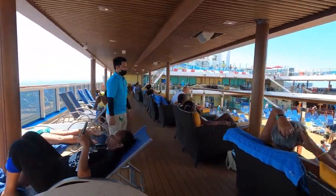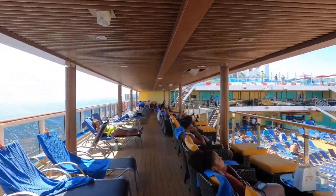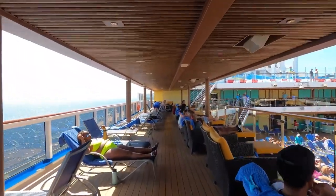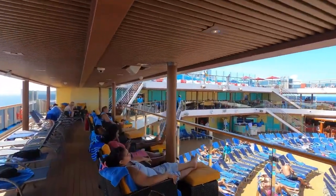Here we are, you guys. These are some of the most comfortable chairs. You usually get a breeze and you have your cushiony chairs with your footrest, and you can just watch all the activities down below on the pool deck.